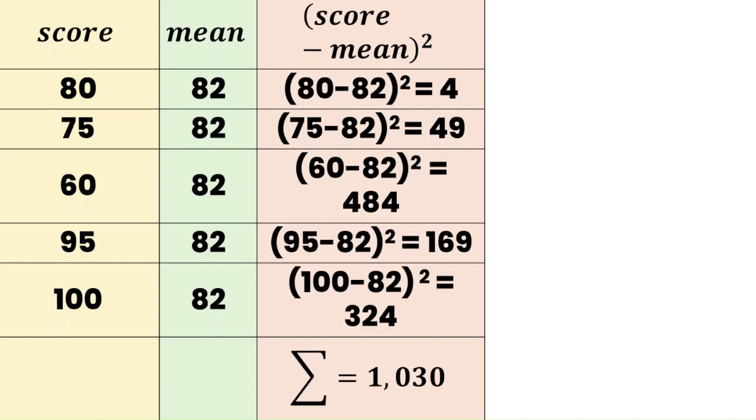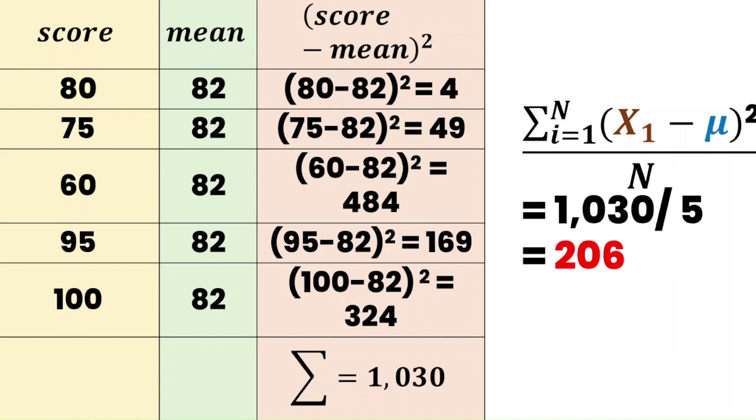So, you should do that for every data, for every score natin dito. 75 minus 82, tapos raised to 2, 49. 60 minus 82, raised to 2, 484. 95, and so on. Until maabot ka sa last na number or score. Pagkatapos, sabi sa formula, i-total daw natin yung square of the difference. So, sigma here, meaning total ng square of the difference. So, i-add natin yung 4, 49, 484, 169, 224. Ang sagot ay 1,030. So, 1,030 ang sagot sa numerator.